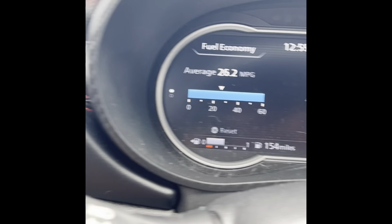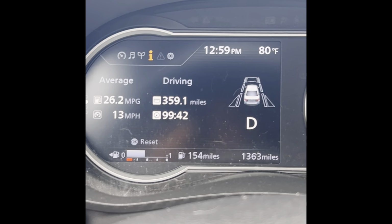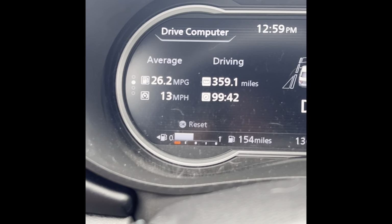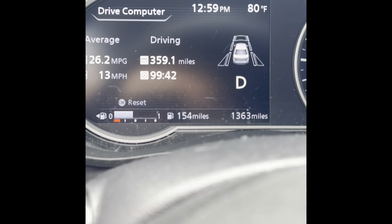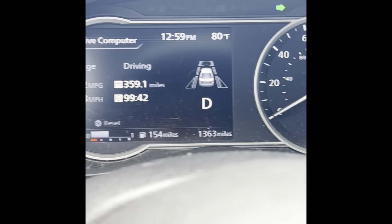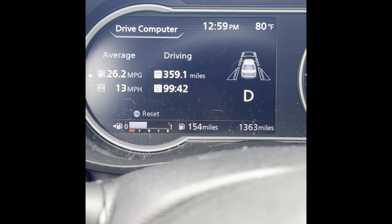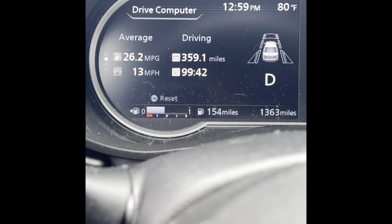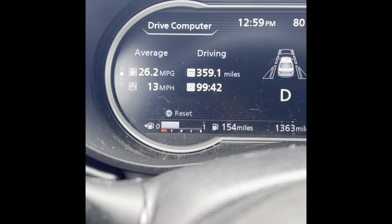So let's go ahead and share the other statistic here really quick. And I do apologize, I have it in portrait rather than landscape. But yeah, I think it's pretty cool because once you turn the car off, it actually gives you another display on how you're doing, and it tells you what the best gas mileage is that you've done. So once I get to a stop and I turn the car off, I'll show you guys that as well.